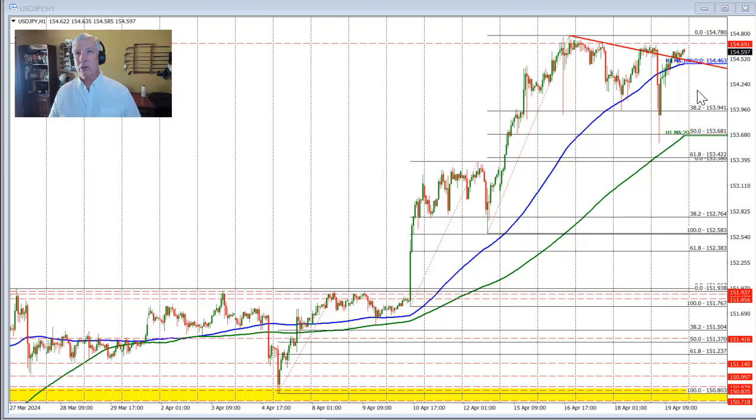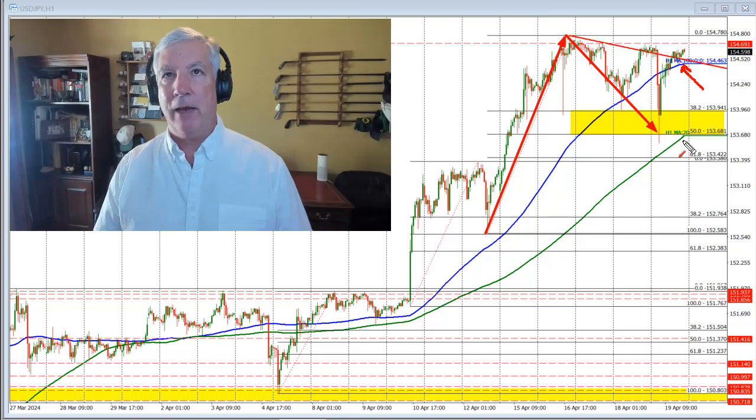But from just a normal technical perspective, we're going to need to see the price move below the 100-hour moving average, and then ultimately, if the price is to go lower, we're going to need to get below the 38.2 to 50% retracement of this last trend move to the upside. Those levels come in between 153.68 and 153.94, starting out with the 153.94 level. Note the 100-hour moving average is also moving up into that area. That will start the new trading week, so be aware of that. So that's my look at the dollar versus yen as we head into the new trading week.